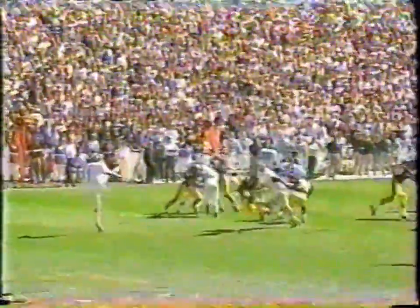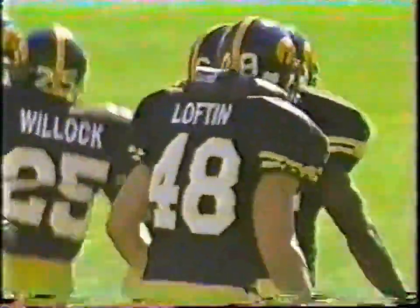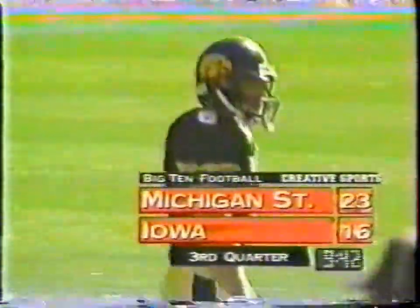And Ettinger now to punt it away. And this isn't much of a punt either. On one hop, Dwight. Still on his feet. Still on his feet. Down at the 5. Tim Dwight, the kid from Iowa City, comes up big.